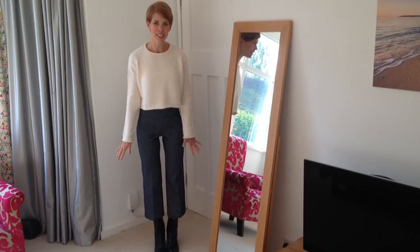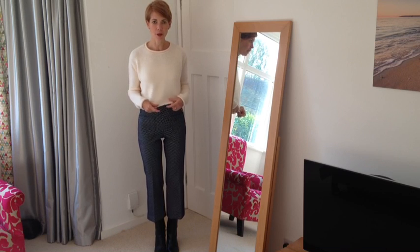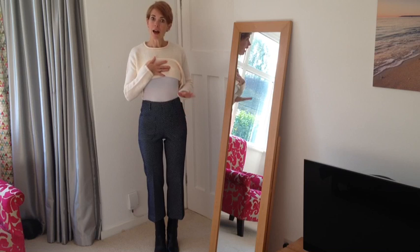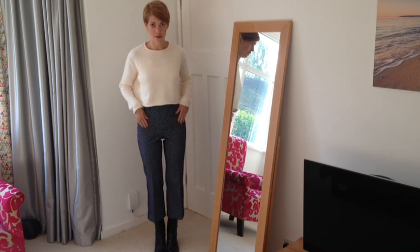Okay, so now hopefully you can see the full outfit. You can see that the jumper's quite short. I'll come and do a close-up in a minute. The rise on the trousers is quite high. I haven't decided whether I'm going to keep them or not yet. Before you all go, they look absolutely ridiculous on her.